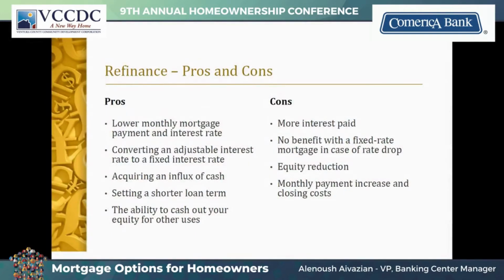Of course, there are advantages and disadvantages to refinancing. So let's first review what the advantages are. You can get a lower monthly mortgage payment and interest rate. You can convert an adjustable interest rate to a fixed interest rate, gaining predictability and possible savings. You can acquire an influx of cash for a pressing financial need. You can set a shorter loan term, allowing you to save money on total interest that is paid. As you've owned your home, made improvements on it, and paid off your mortgage over the years, you've built up a stockpile of equity tied to your home. Refinancing can provide access to some of that equity, giving you a safety net of money.